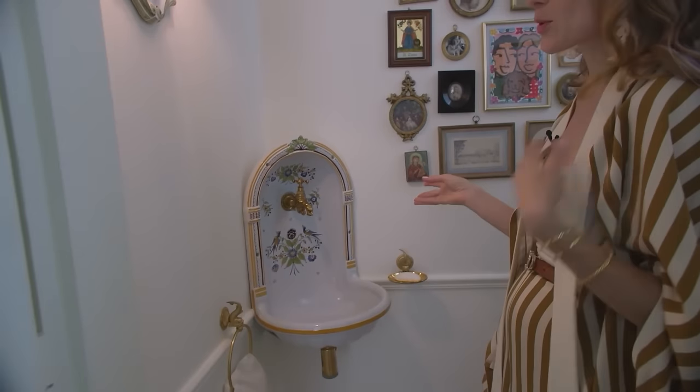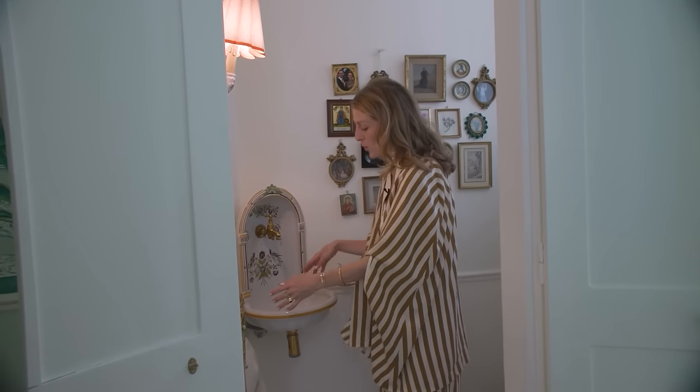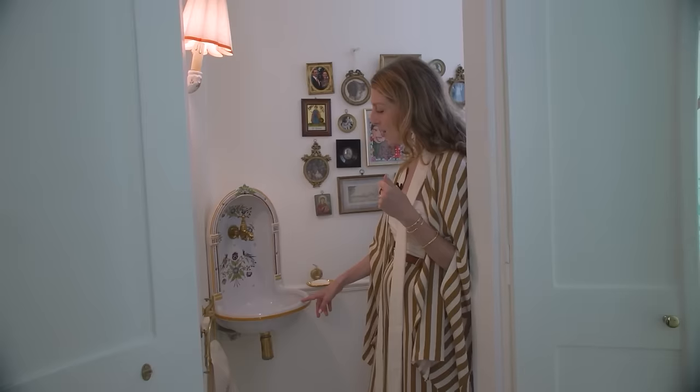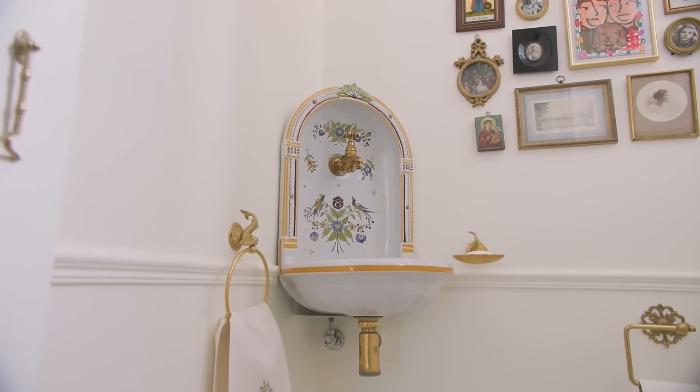And they used to recommend me some normal water basins that you find in every store that are square or rectangular. But I really wanted to have this one here. And I think it's so charming. It just reminds me of Provence in the south of France.